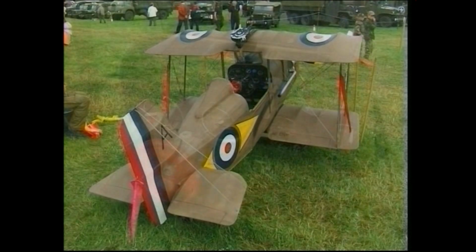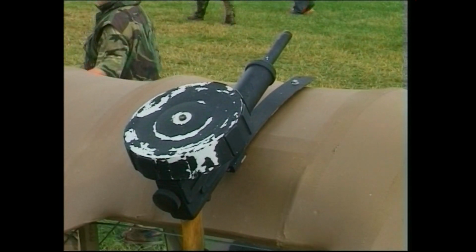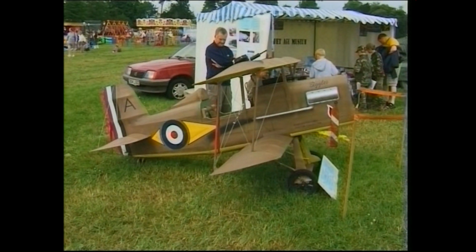Now that's very rare, it's a one-off, and it's an advert there. So don't be deceived into thinking we've got rare aircraft here as well, but it's a beautiful model, isn't it?